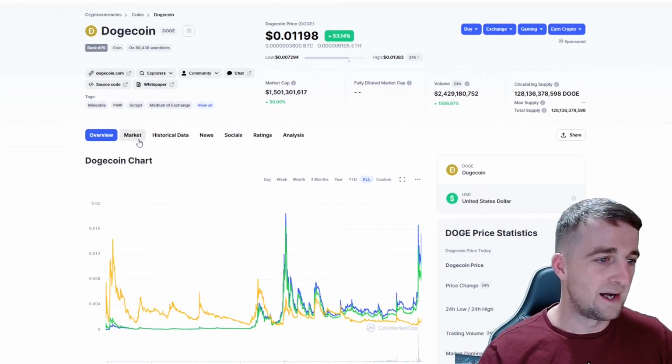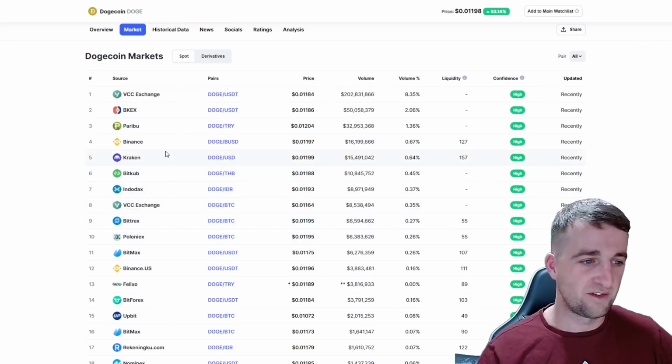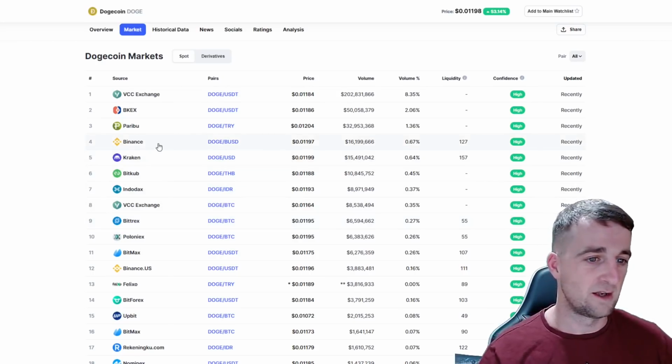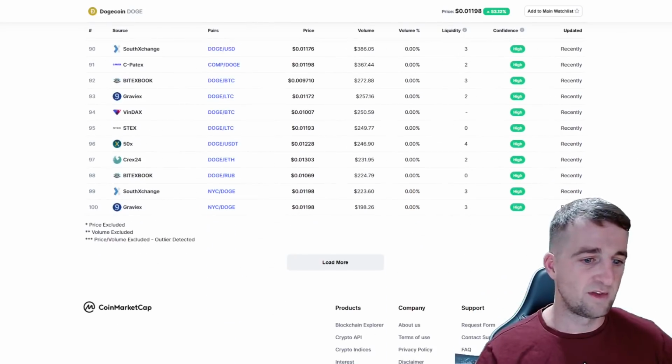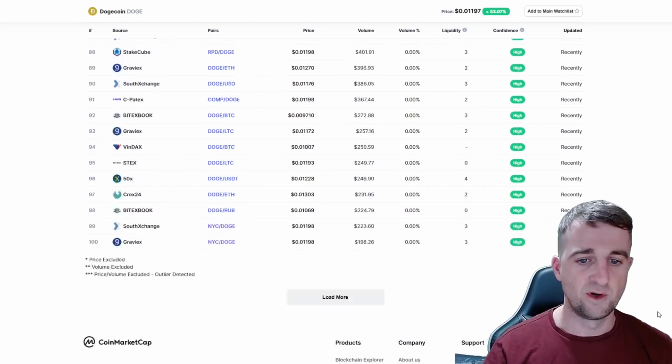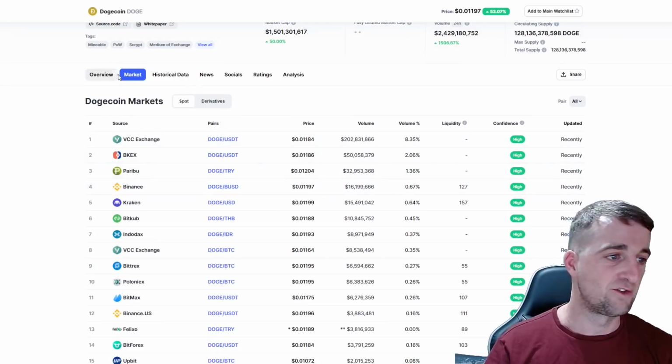If we just look at the markets where you can get hold of it, it is on a lot of exchanges. It is on Binance, so if you're looking to get hold of it, you can get it against BUSD. VCC exchange is getting a fair bit, 8% of volume. And we're listed in a lot of places. We have at least 100 pairs there. You can load more if you like. And all of them are on high confidence exchanges, so that's good to know.